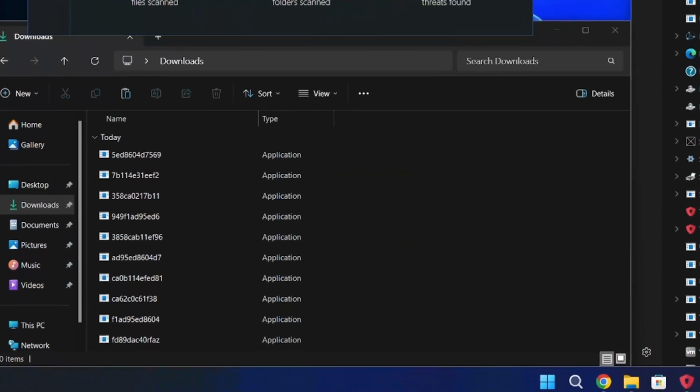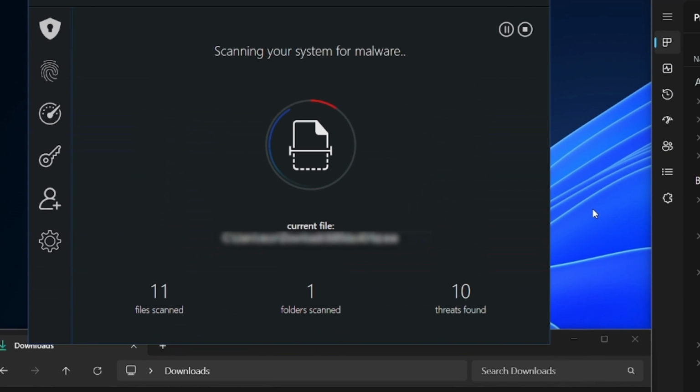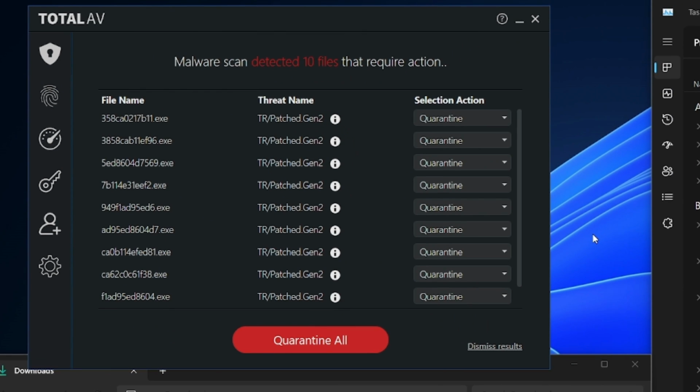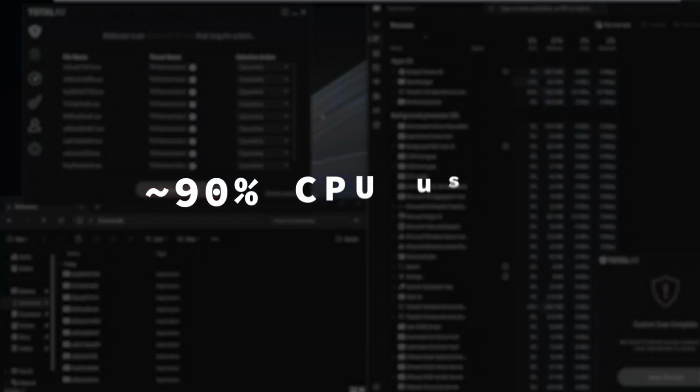These scores alone can tell me that TotalAV is trustworthy, and any good Samaritan would probably just stop there. But I'm an expert. So that's why I planted 10 malicious files onto my device and ran a scan. The results were superb. TotalAV detected 10 out of 10 threats. Took only 12 minutes, but it did use as much as 90% of my CPU during the scan.